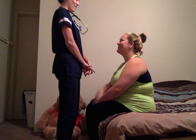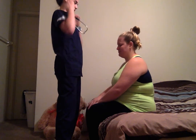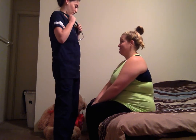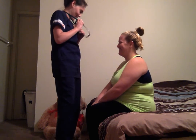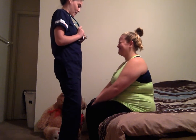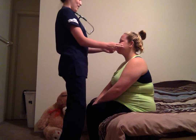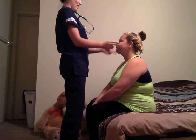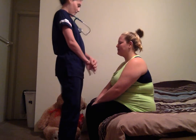So now she can open her eyes, and we're going to do cranial nerve 7. So if you could wrinkle your forehead for me. Raise your eyebrows. If you can squeeze your eyes shut. If you can smile for me. If you can puff up your cheeks. I'm going to resist by pushing on them. Perfect. If you can stick out your tongue. Perfect. So her cranial nerve 7 looks all good.